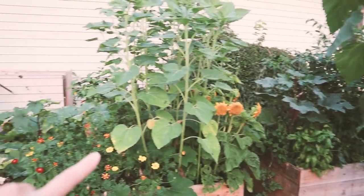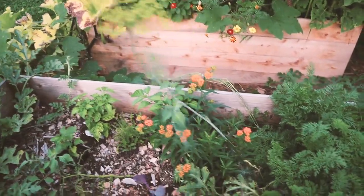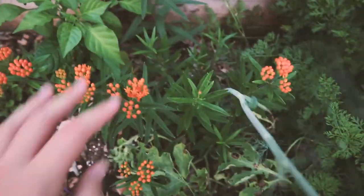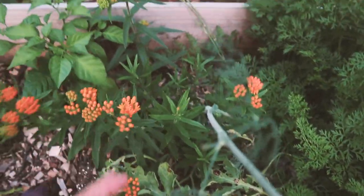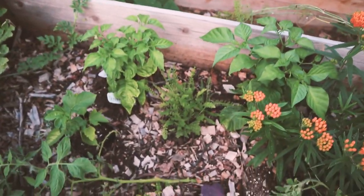So we have those two beds, which I just pointed out. And then in here, we have a bunch of carrots. Here's some dill. We've got some perennials, like this butterfly weed. It's a type of milkweed over here, great for monarchs. A couple hot pepper plants.